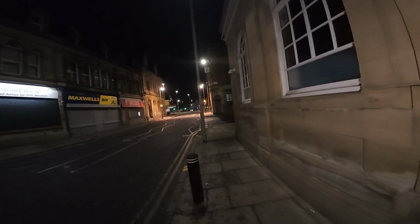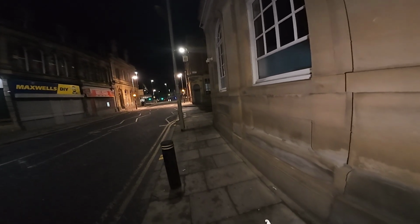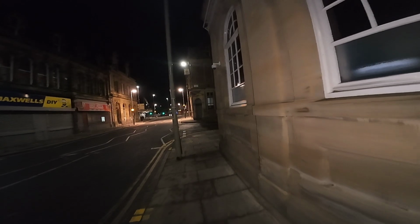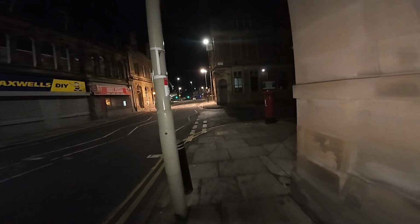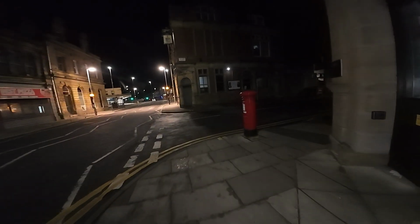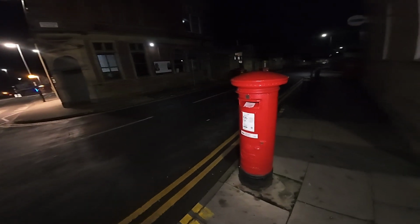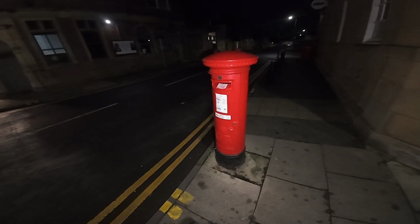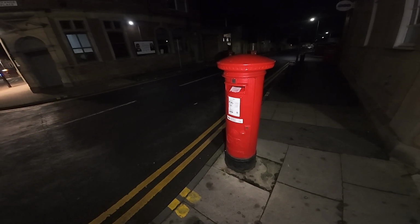And here we are outside what used to be, TSB, I mean it used to be Lloyds Bank, sorry, not TSB, it's TSB now I think. And there's a nice IR camera outside the bank here. I can see the red LEDs glowing, basically. And there's a lovely little red Royal Mail postbox here. I'm pretty sure they'll probably get rid of these one day, and all that will be left is photos and videos like mine here in memory of them, so we can see what they used to look like.